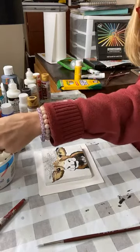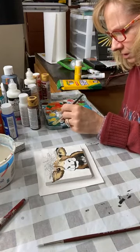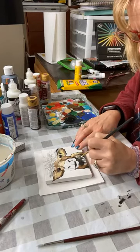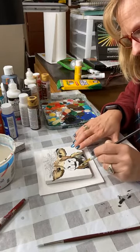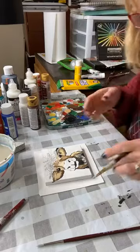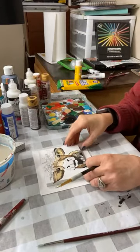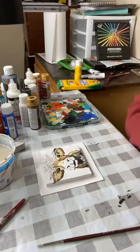Let's see, I'm gonna grab a little bit of that yellow again and bring in that light yellow in the buttocks a little bit here. There we go. Looky, looky, looky. Check her out. Isn't she so cute? Oh my gosh. Stinking cute.